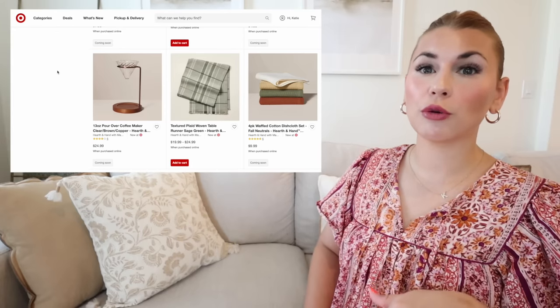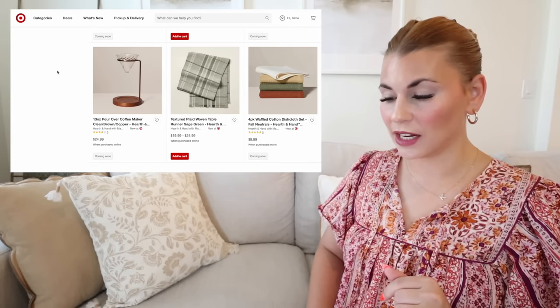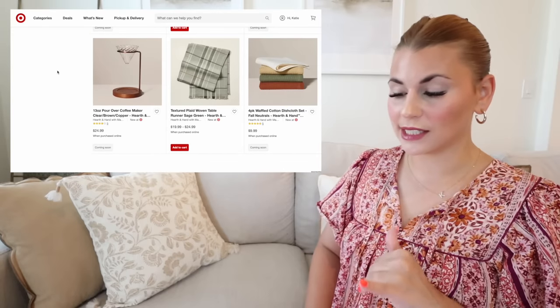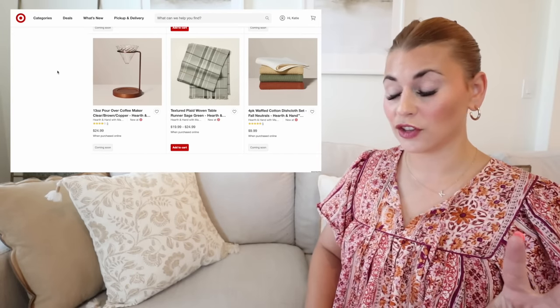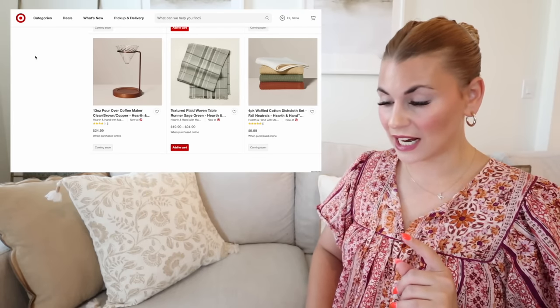If you weren't into the brown or white table runners or just want something a little bit more patterned, they do have it in sage green, in this sage green plaid. They are gonna have that in the two sizes, $20 for the shorter and $25 for the 90 inch.